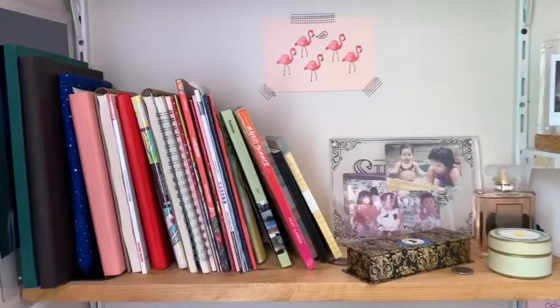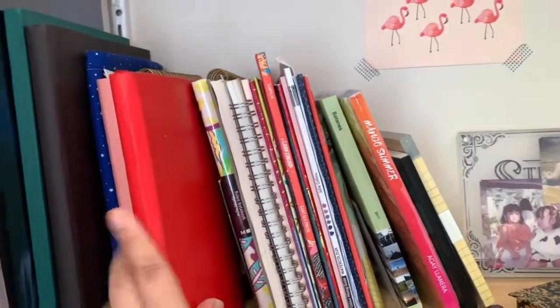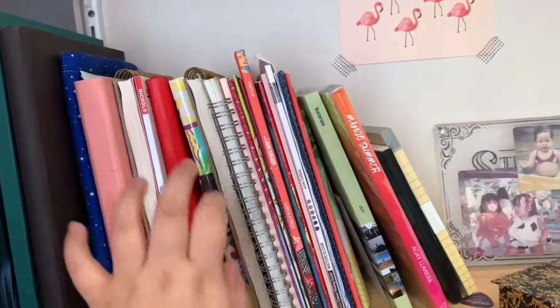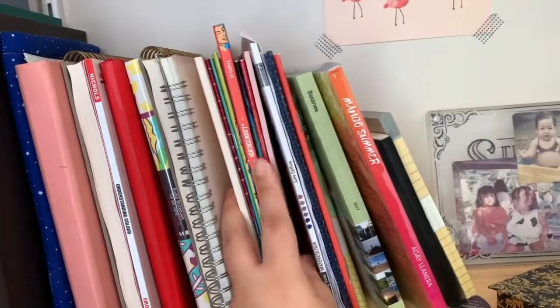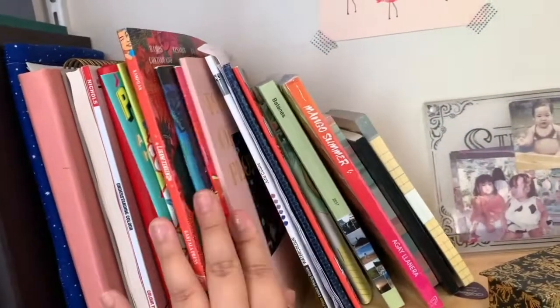On the second level, it's mostly notebooks that I don't use. No, it's mostly notebooks that I use. This one I use to plot things when I'm bored, I just write things out sometimes. These are zines and local comics that I haven't read yet, but I'm definitely looking forward to reading them.